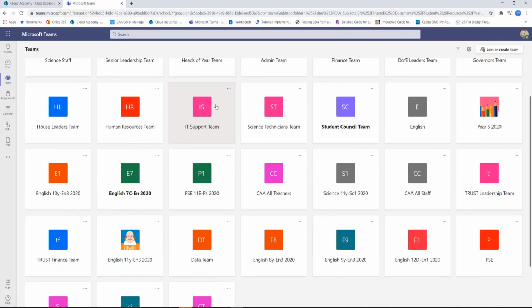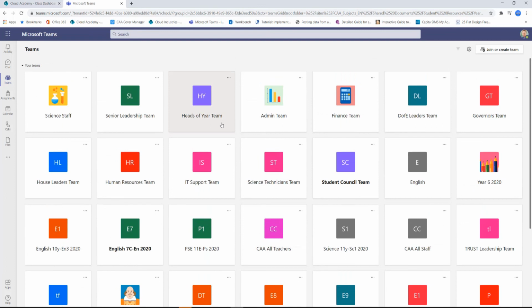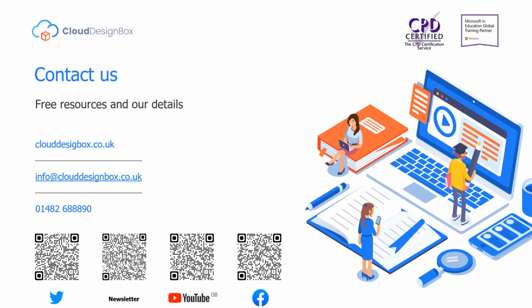So that's a really quick preview of some of the things that you'll be able to do really shortly. There's other things as well, like departmental teams or staff teams. Lots of other features that will be great to show you. We don't have time to do that today, but if you do want to learn more, then there are some free resources available on our website.